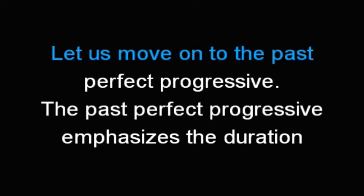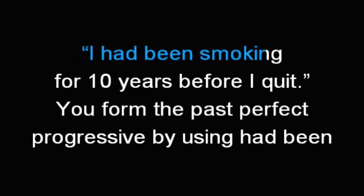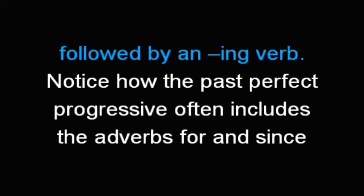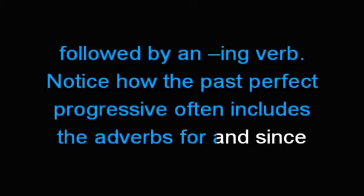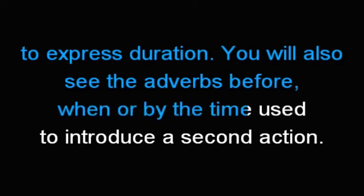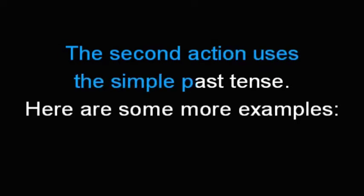Let us move on to the past perfect progressive. The past perfect progressive emphasizes the duration of a past action before another action happened. For example, I had been smoking for 10 years before I quit. You form the past perfect progressive by using had been followed by an ing verb. Notice how the past perfect progressive often includes the adverbs for and since to express duration. You will also see the adverbs before, when, or by the time used to introduce a second action. The second action uses the simple past tense.